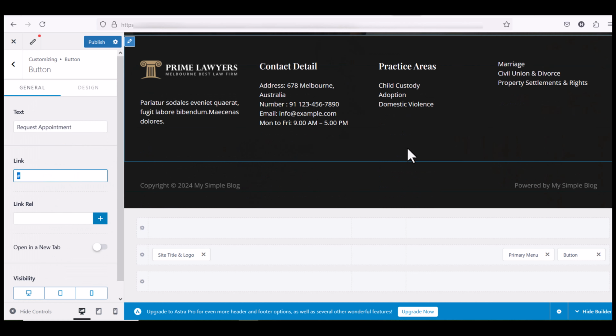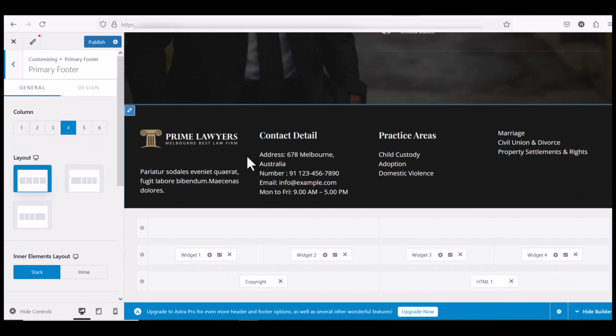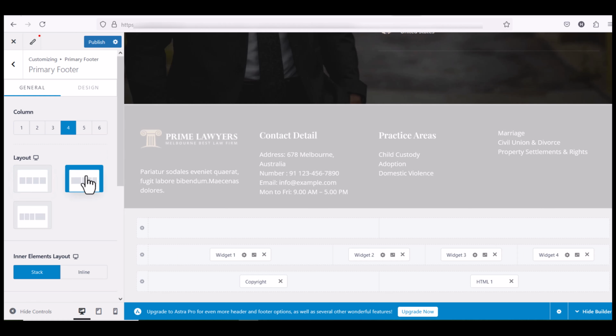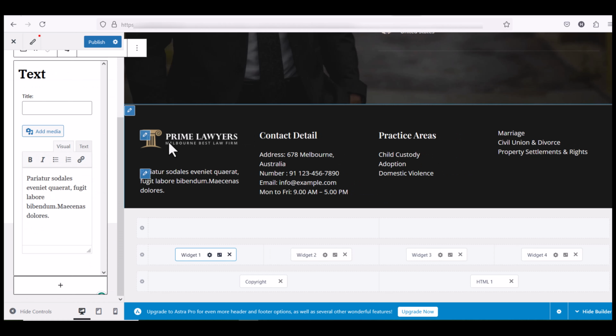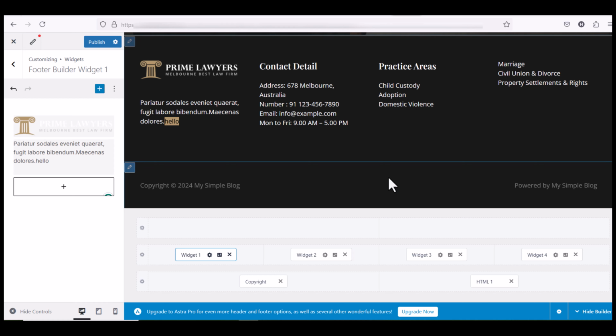Now scroll down to this footer section. To change this footer part, just click on the pencil button on any part you want to change. You can change the layout of this footer. To change the text, simply click on the pencil button and change the text from here on the left. So you can see that the changes have been made. So this is how you can change the header and footer.